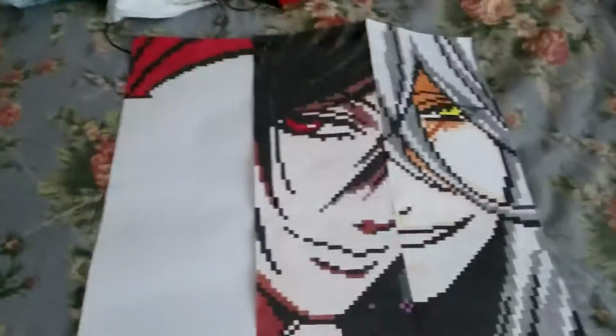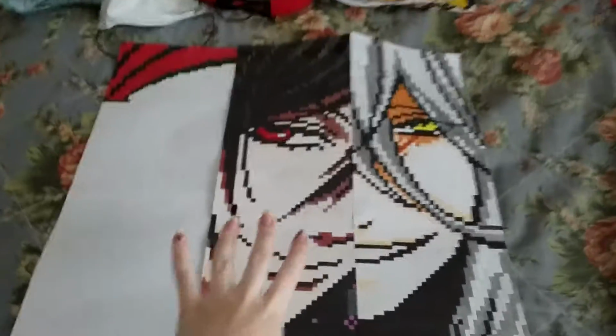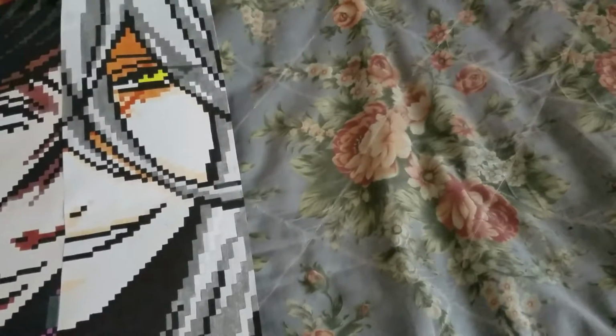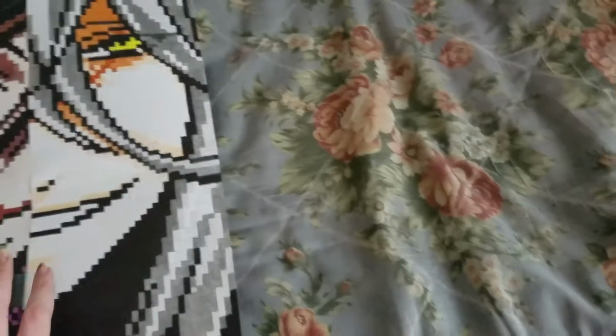Oh, my eye is itching. There's a reason for that. Anyway, so I want to add this poster. There's going to be one more character, but this is going to be Grell, Sebastian, and Undertaker. And then Ciel will be here, too. I just haven't gotten to sticking him together. I might even try to use my new paper, but I don't know if it's because the grids are a little bigger than this kind. So I might go back to what I'm doing.